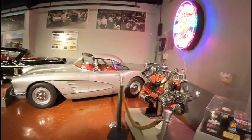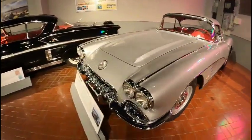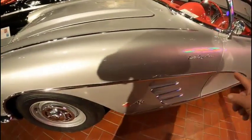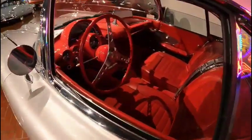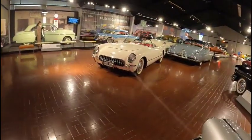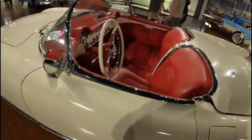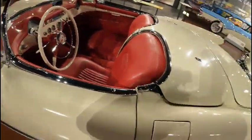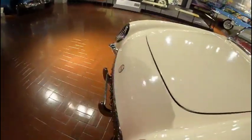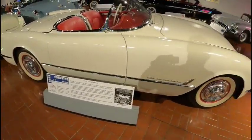Got some vets. Cool, check that out. Very cool, and neon. '59 Chevy. Nice. Always like this design right here. Silver on red, that's beautiful. Another Corvette. I'm not sure. I thought that was... It may not be. I'm not 100% sure. Straighten me out on that if I'm wrong. Yep, '53 C1 Roadster. Okay. Awesome.